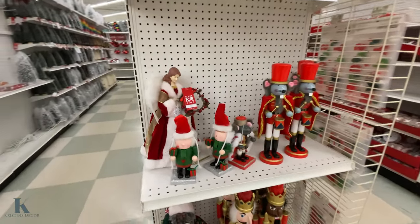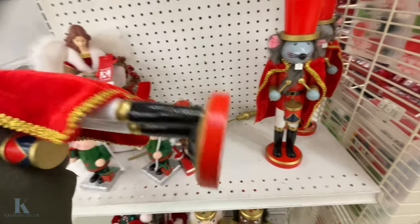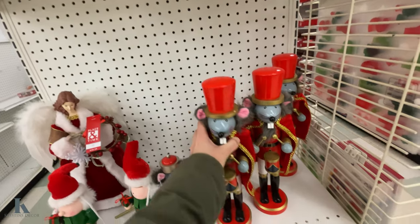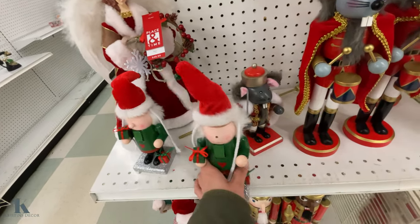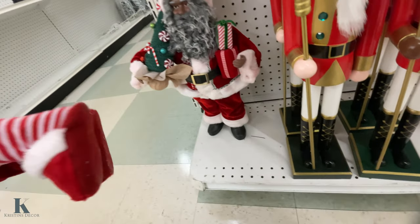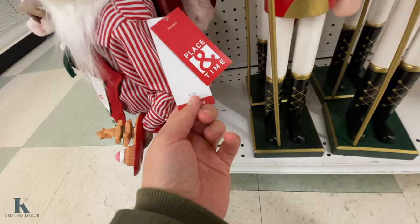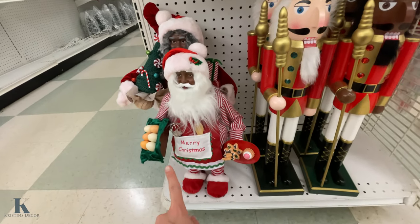Moving over to the nutcrackers. Look how cute these are. These are $25. And the small ones, he's missing his nose. He's 16. And we got the Santa Clauses that are so cute. Let's see. Oh, he's got a little tag on him. Let's see how much he is. $50. So remember, 50 was marked down. It's gonna be 15 bucks.